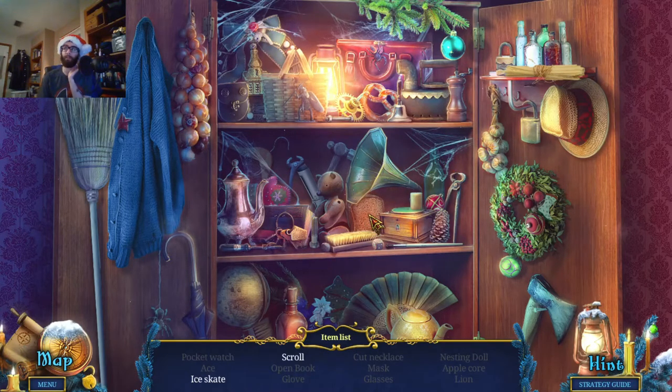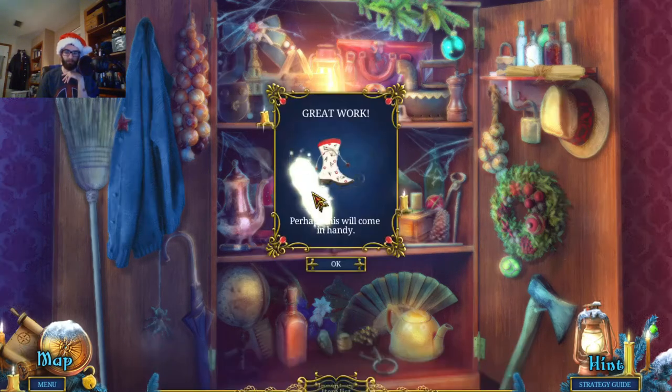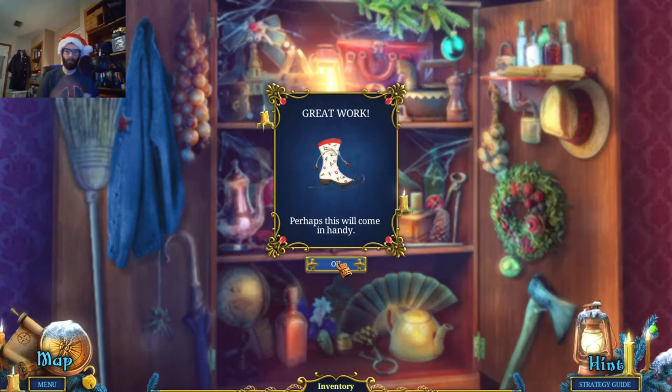Oh, and it's raining outside. Wow. Okay. There's the ice skate. Now, where's the scroll? If I were a scroll, where would I be? Well, I probably definitely would not be in here. Oh, there it is. Perhaps this will come in handy.